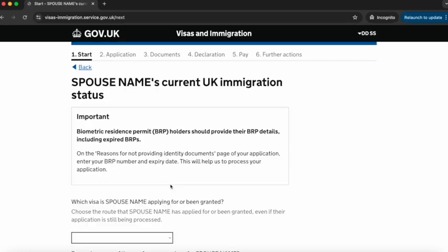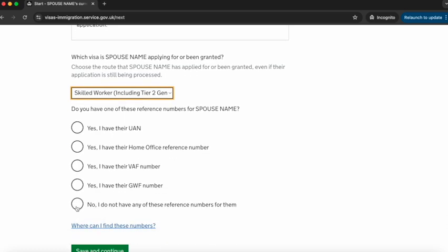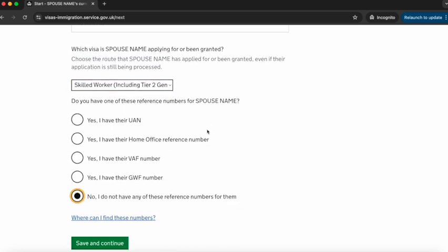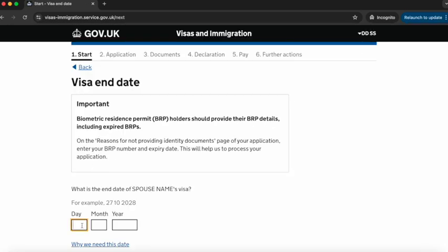This section asks you about your spouse's current immigration status. Since I did not have any of the reference numbers mentioned here, I selected the last option. My husband found the visa end date on his e-visa in the UKVI account. I filled the right dates in and moved on to the next page.